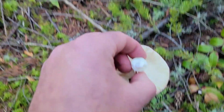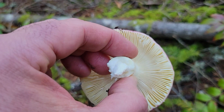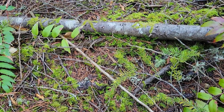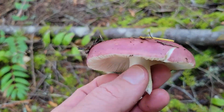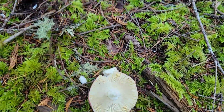Now, here's one of the things. When you're working with Russula, you want a clean break, right? So I snap that stem off just nice and clean. It shouldn't be all stringy. It should be clean like that. I'm also looking for a seafood smell, which this one does have. And then you can touch any mushroom and do a taste test, a spit test. So I'm just going to break off a little piece.